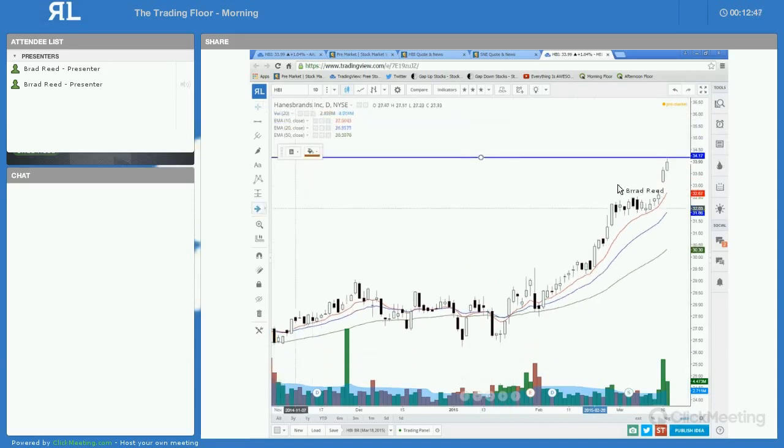And I will put my arrow in there. And I have a retest gap that I can look at when the market opens. So I will do that for the entire list. Oh, here's another interesting one to look at.